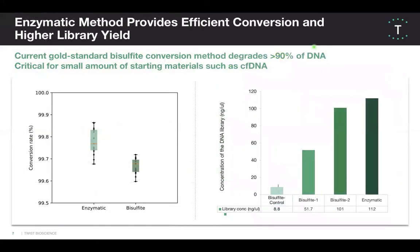Perhaps the most important metric in the library prep kit is the methylation conversion efficiency. Here we show internal data that the conversion actually exceeds the gold standard of bisulfite conversion. The graph on the right shows the library yield after PCR amplification. The standard bisulfite method yields a little less than 10 nanograms per microliter.